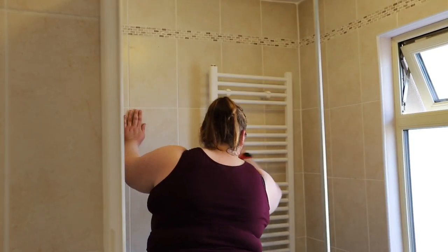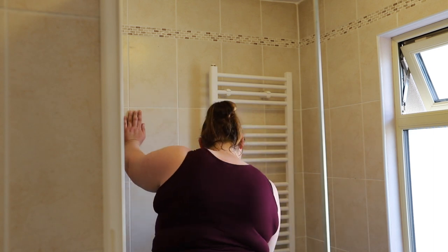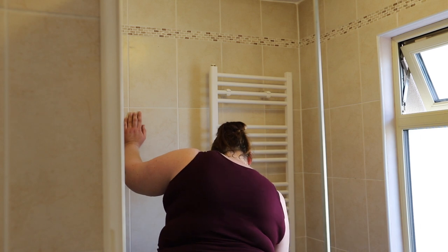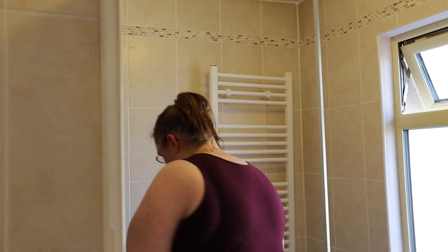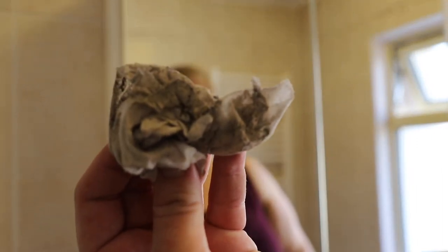I had done all the rest of that bathroom, and as I looked in the mirror, you can see here, I'm shooting it through the mirror, just because I wanted to give you guys an idea of what I can see. So when I looked in my lovely clean mirror, I could see these dirty, black, grimy lines all over the heated towel rail. You'll see the dirt there. The wipe is absolutely filthy. Guys, I literally cannot explain how much dust came off this.